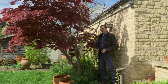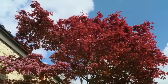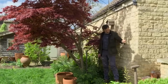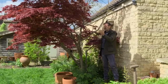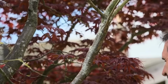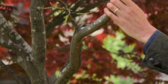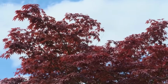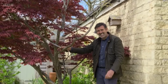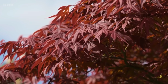Hello, and welcome to Gardener's World. Look at that. Acer looks absolutely glorious, doesn't it? But the other day, I was walking down those steps and I saw this. Acers have this habit of just occasionally giving you a bit of an issue with a dead branch, and you end up with dieback. Interestingly, we inherited this tree, and it's a beautiful plant, but it is in the wrong place. And later on in the year, it gets really scorched.